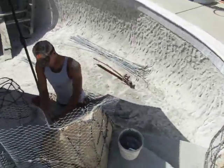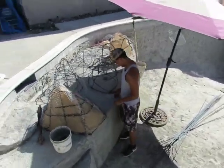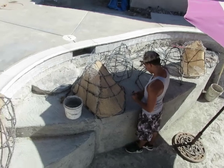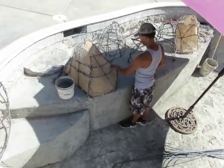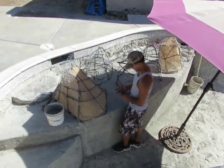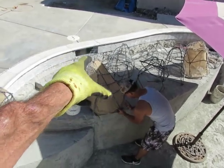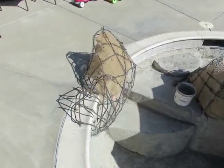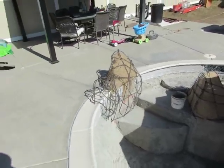Bo's putting the chicken wire on. Hi, Bo. What's happening? What's up, Dave? He is doing a great job, as he has done for a long time now, and we're wishing all good well for him, because he's going on to another job. He's going to be a park ranger here in California, and that's awesome.